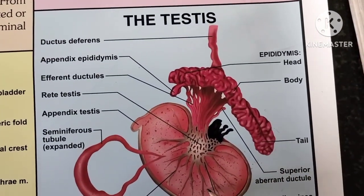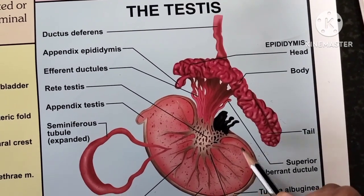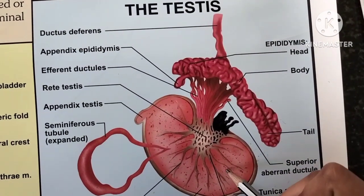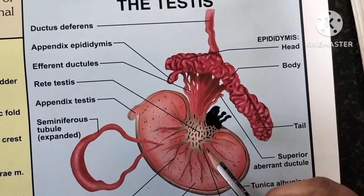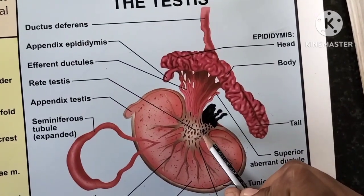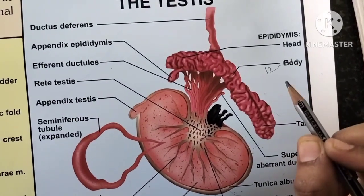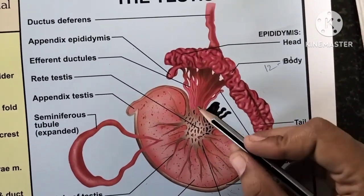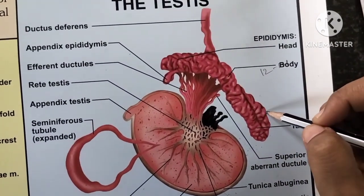Next is the vas efferentia. The fine tubules called vas efferentia, or the efferent tubules, arise from the testis and conduct spermatids into the epididymis. The number varies from around 12 to 14. Now, the epididymis is about 6 meters long and tightly coiled.